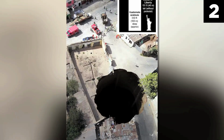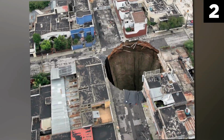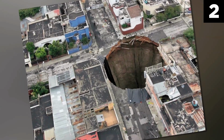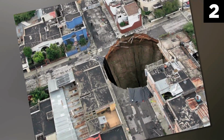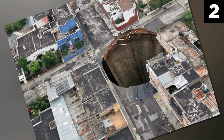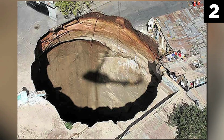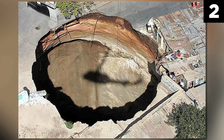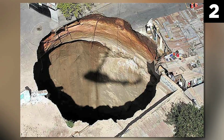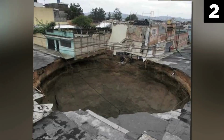But 3 years later, history would repeat itself in the same general neighborhood, and this time, things would turn out much, much worse. In 2010, a volcanic eruption released an abundance of ash into the air, and much of this ash ended up in the sewage drainage system, where it clogged the pipes and raised the water pressure to dangerous levels. This, combined with a massive tropical storm that struck roughly around the same time, created the perfect conditions for yet another burst pipe, and, of course, another sinkhole shortly after.